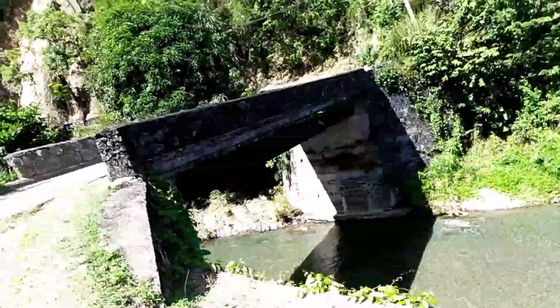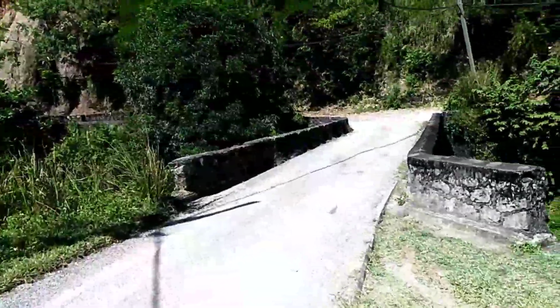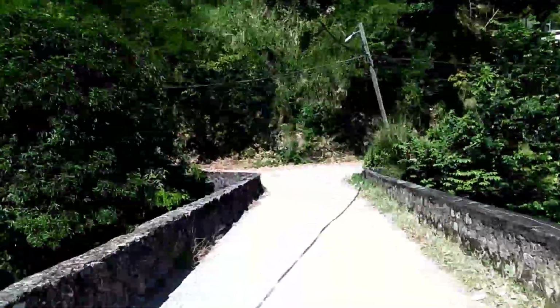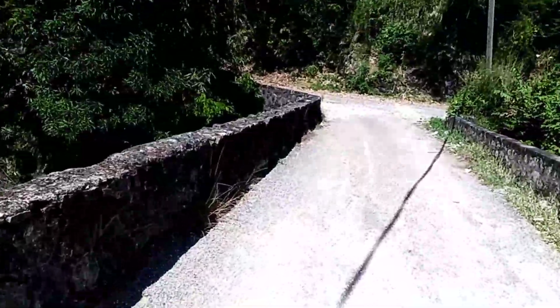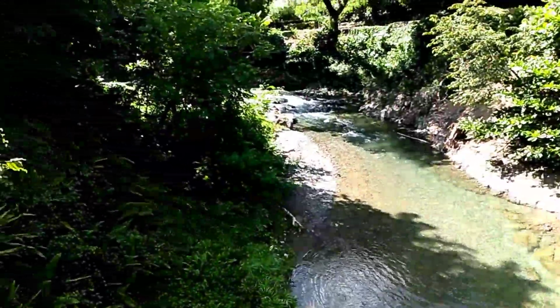Yeah man, this is the Sunny Hill Square, guys. If you're from Sunny Hill, let me know in the comment section down below. I'll show you all the bridge. The river is just lovely.